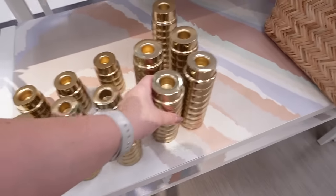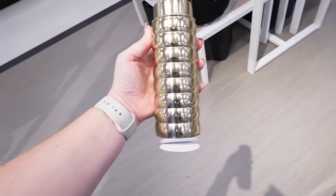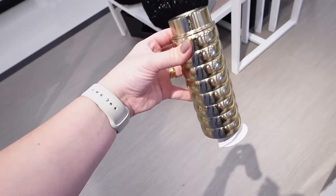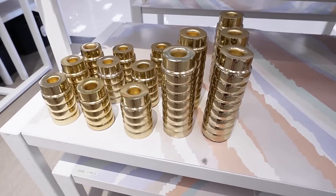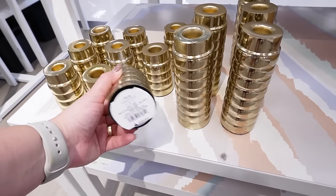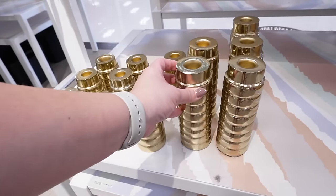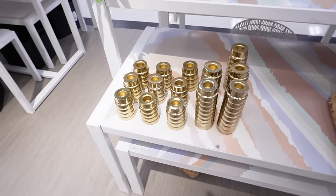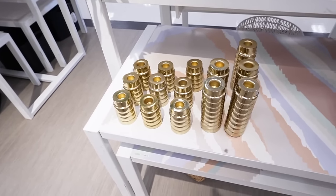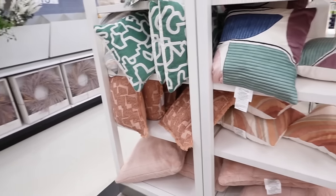And then the other one is this style right here. And this is a metal. It's in kind of a lighter champagne gold color, and it has that puffed ribbed look, and they have it in two different sizes. So the smaller one is $10 and the taller is $15. So definitely two completely different styles because one is metallic and gold and the other one is a natural earthy texture.